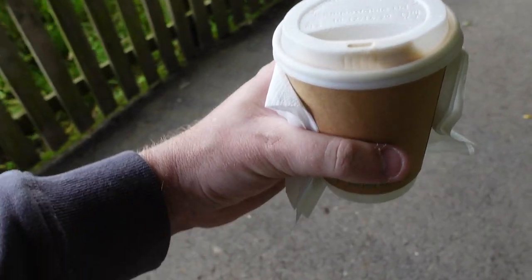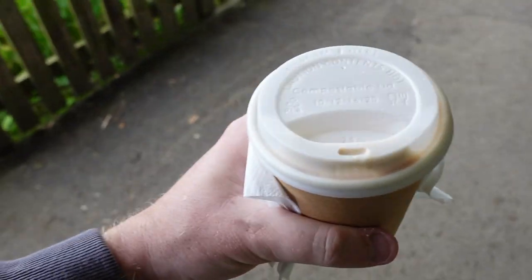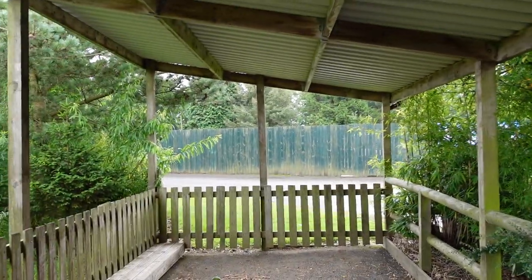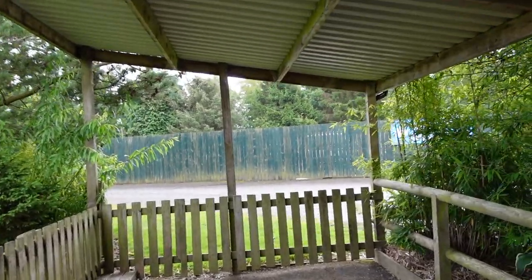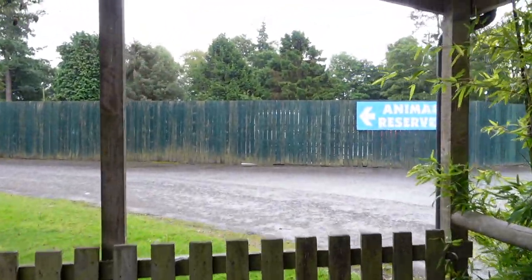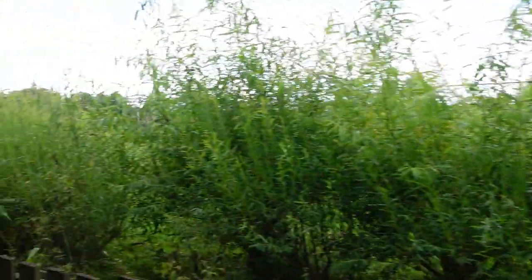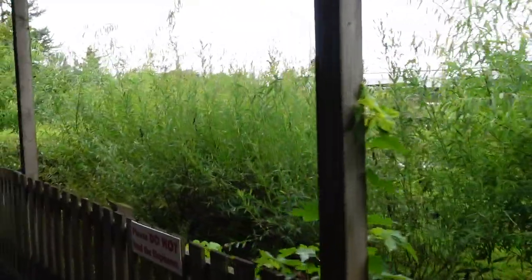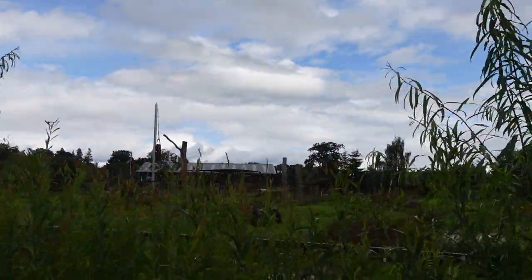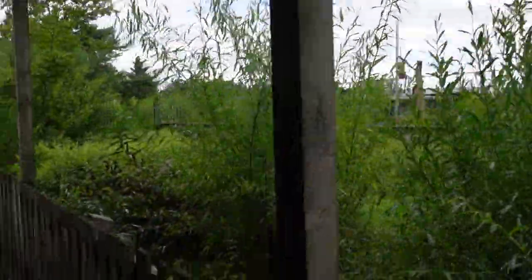So I'm out of the car, out of the safari. I've managed to get myself a coffee. I've just got some cover here next to the elephants because of the rain. Like I say, the rain is off and on at the moment. So I'm gonna sit and hope the rain goes off. I don't know if you can just see the elephant over there. Try and get a closer look.